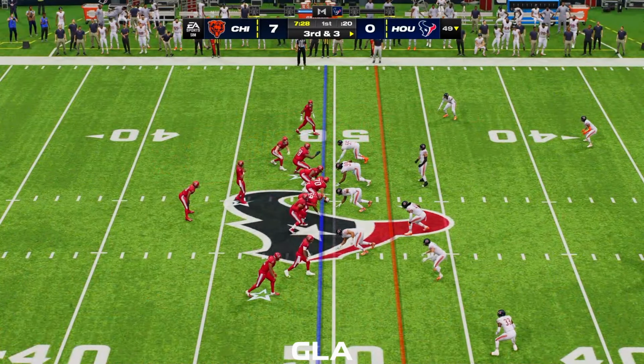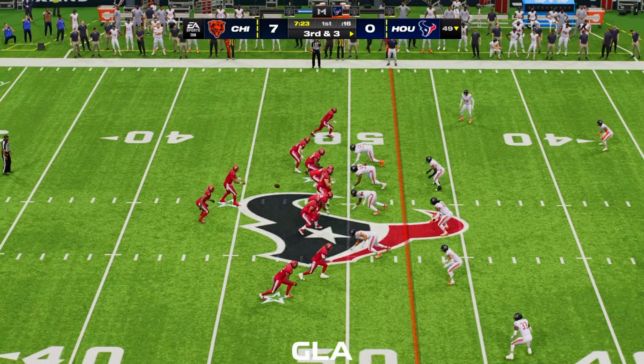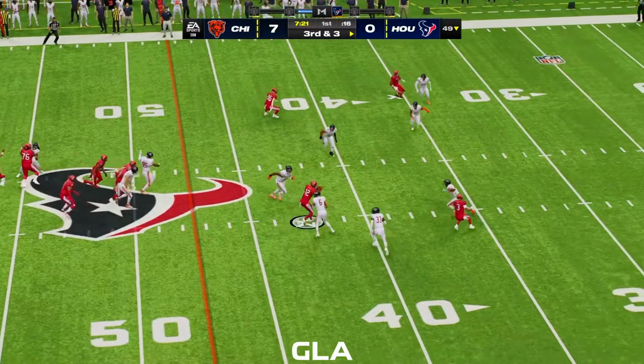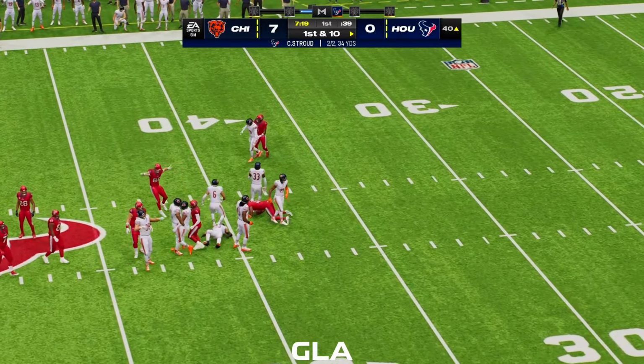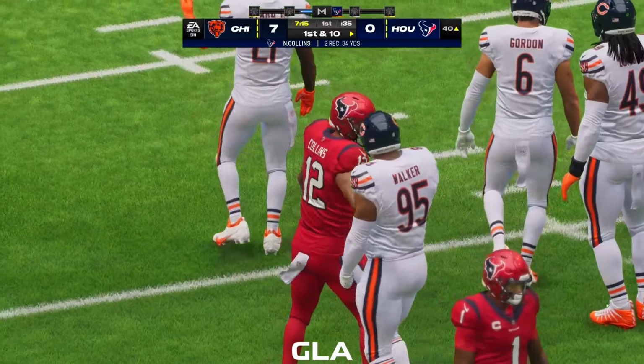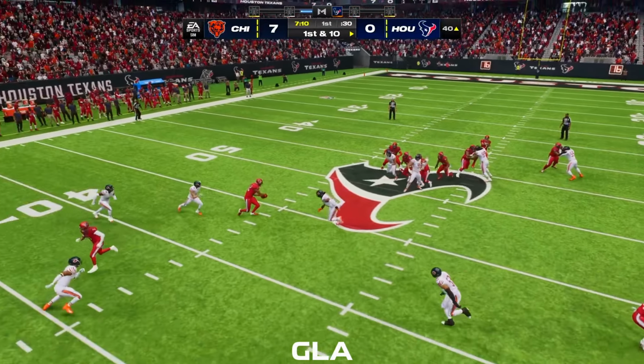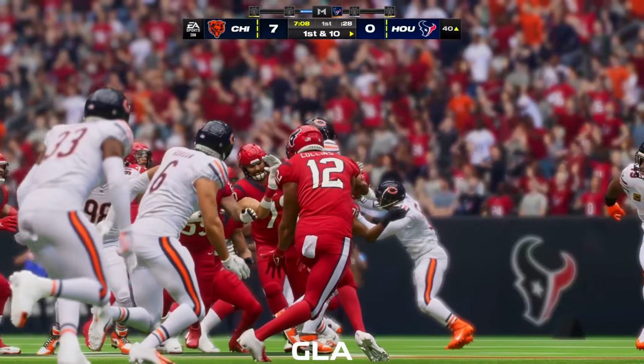Here's 3rd and 3. Throwing now is Stroud. Working the middle of the field, and he's got a man complete. And he's going to have another first down as the tackle's made here at the Bears' 40. Texans passing game in rhythm right now, picking up another first. Solid opening drive so far, Charles.